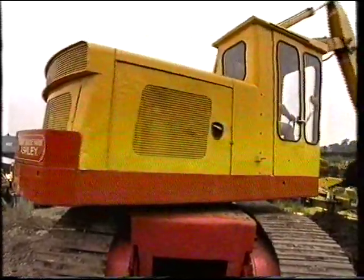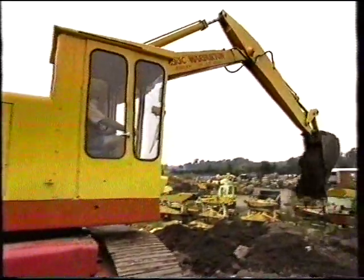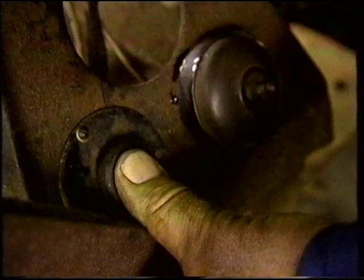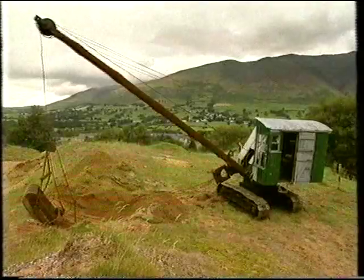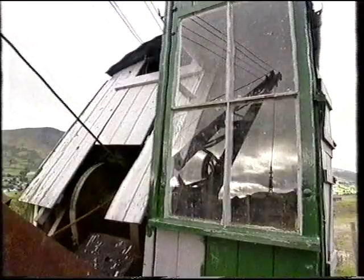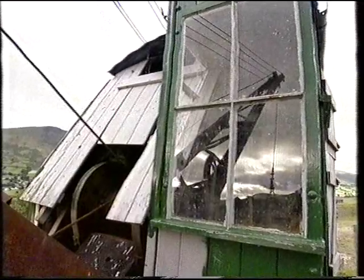But the cosseting environment of a JCB cab wasn't to everyone's taste. Priestmans of Hull stuck to their navvy roots and built machines based on this 1943 Cub until the late 60s. Philip Peacock was one of the few who stayed loyal to Priestmans.